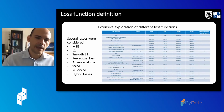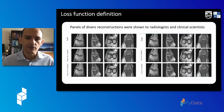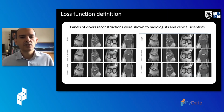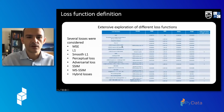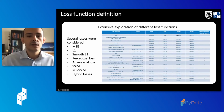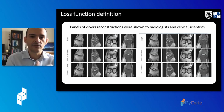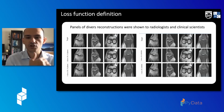The most important lesson there was that these numbers do not capture the true quality of the resulting images. For us, it was extremely important not to just validate on numbers, like in these tables where you see a lot of different losses with the corresponding quality metrics, and we had quite a few of these metrics. It's more important to generate the images and look at them to get the flavor of the resulting image quality. We showed that to radiologists, and that was super important feedback that we got.